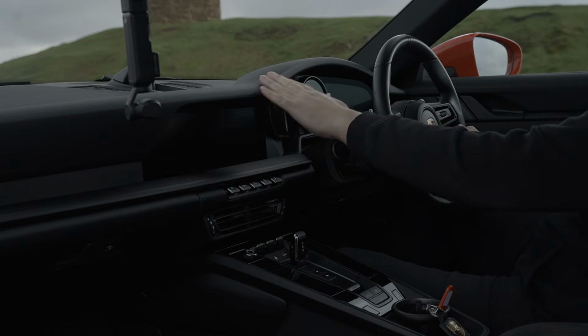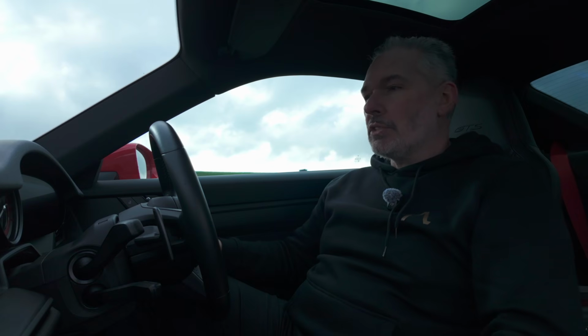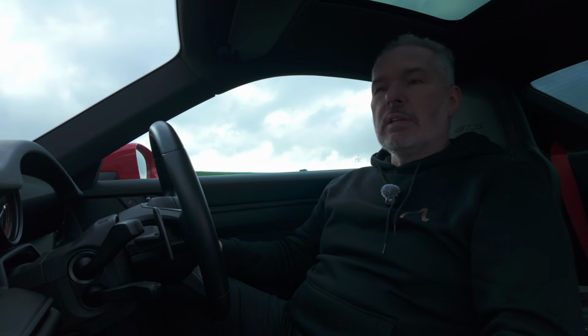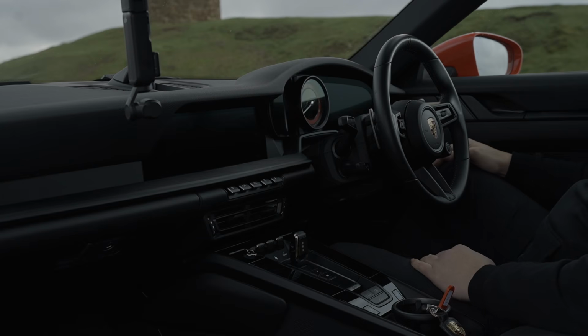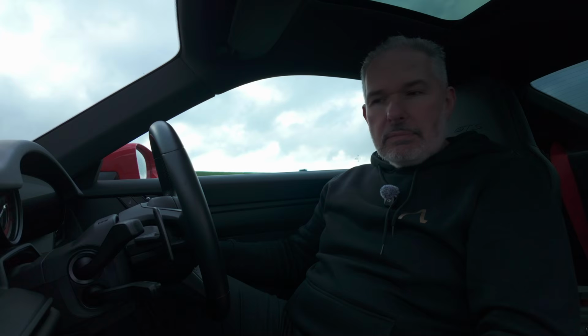So now we're inside the car. Yeah, just to mention about that deviated stitching. As I say, on the way here, I didn't ride along thinking to myself, I really need some deviated stitching. I just was driving along, enjoying the drive of the car. And I think that this dash is easy to clean, easy to look after if you're into car cleaning.